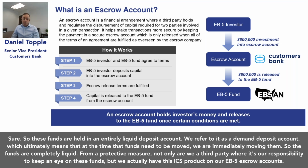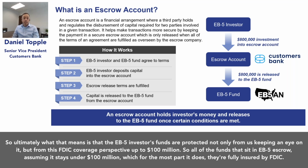From a protective measure, not only are we a third party where it's our responsibility to keep an eye on these funds, but we actually have this ICS product on our EB5 escrow accounts. So ultimately what that means is that the EB5 investors' funds are protected not only from us keeping an eye on it, but from this FDIC coverage perspective, up to $100 million, right? So all of the funds that sit in EB5 escrow, assuming it stays under $100 million, which for the most part it does, they're fully insured by FDIC.